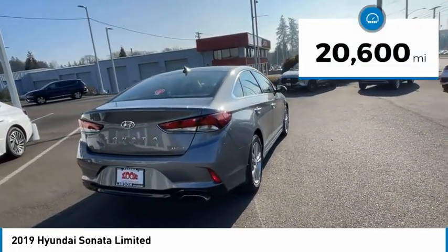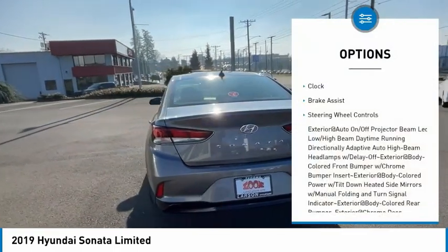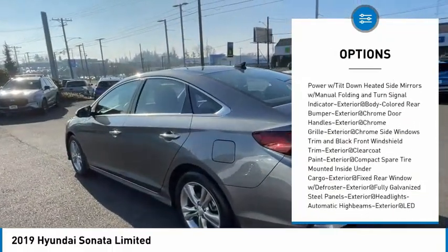This vehicle has less than 25,000 miles. Here are some of this vehicle's great options: clock, brake assist, steering wheel controls. Your new ride is just a phone call away.